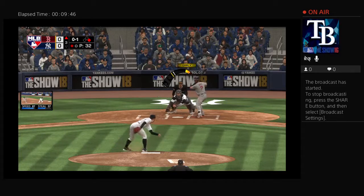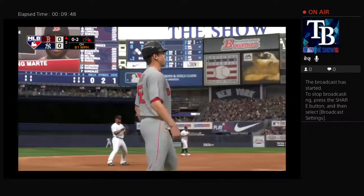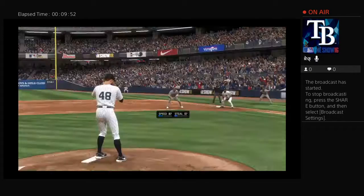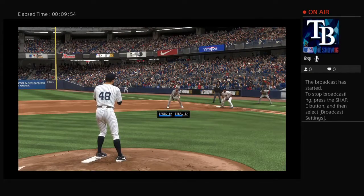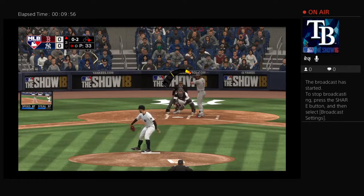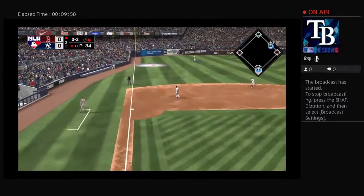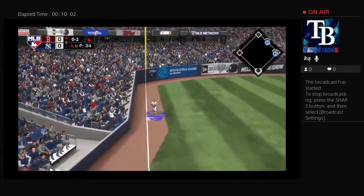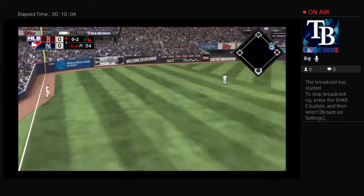The 0-1 pitch. Takes a pitch for strike number 2. Hoping to send him packing. Pitch on its way. Fly ball right down the line in left. Saunders is under it, and he makes the catch for the 2nd out.